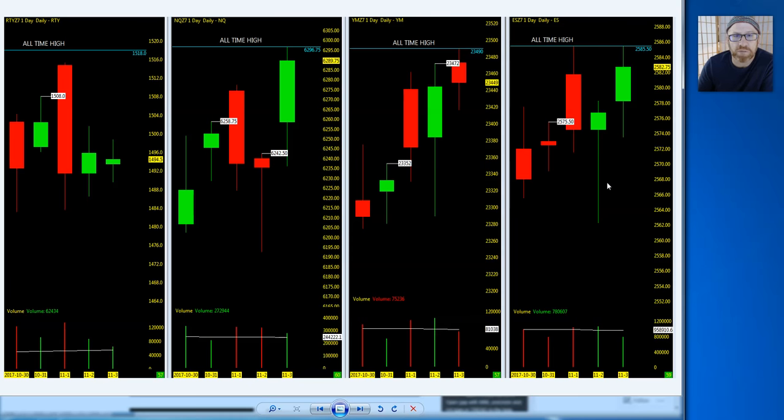So the market is pushing those highs with those open gaps still sitting downside, but overall the three on the right finished higher than the weekly open. So a very positive and yet remaining confirmed uptrend on the indices.